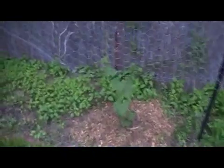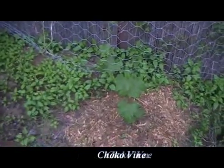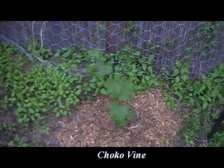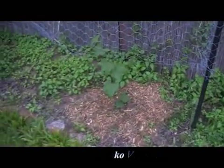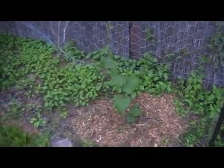Now this here, growing on the trellis, is a choco vine. Basically we just got a choco from Woolies and let it sprout, then I planted it, and it's growing quite well actually for only a couple of weeks it's been there.